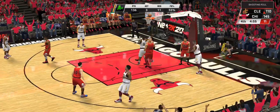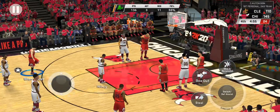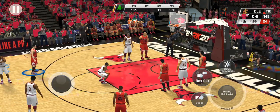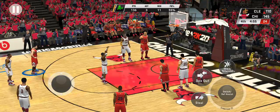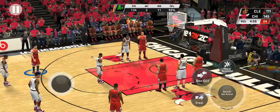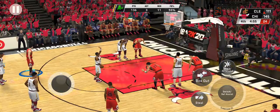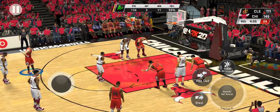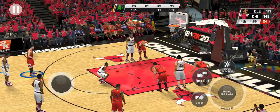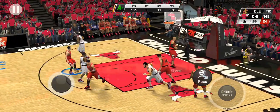Ryan. Oh! And so he ends up going to the line. Officials call the contact, two shots. First free throw is good. They're locked in from the charity stripe this half. Not a miss yet. So he makes both from the line.